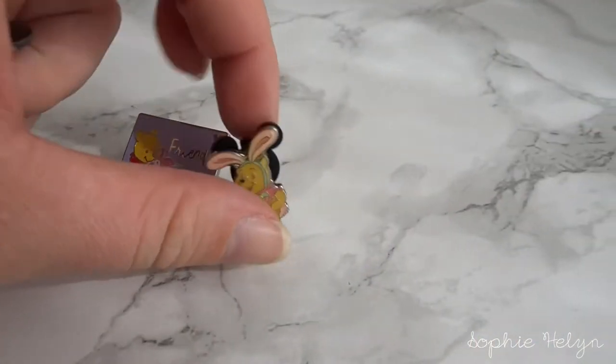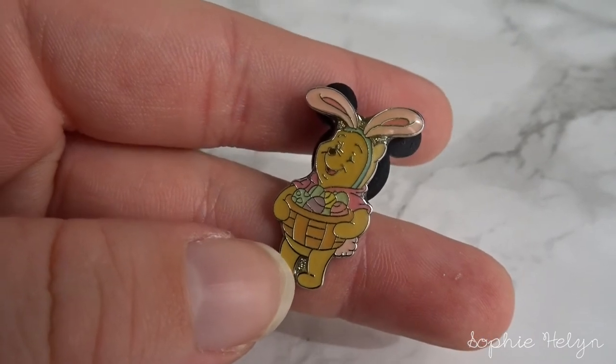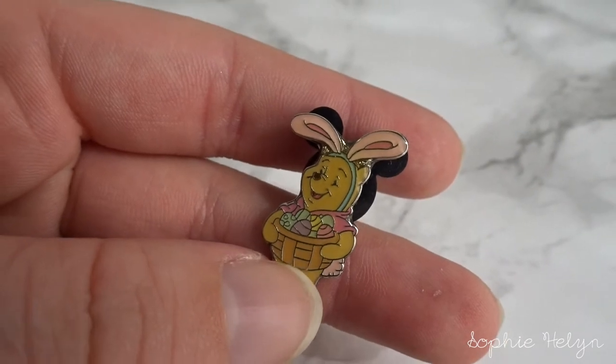And then we have, I don't know if it's a matching one, I don't think it is, a tiny little Pooh, and he's wearing some bunny ears and holding a little basket. So obviously I got these around Easter time.